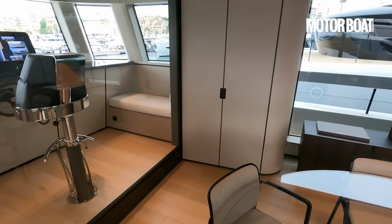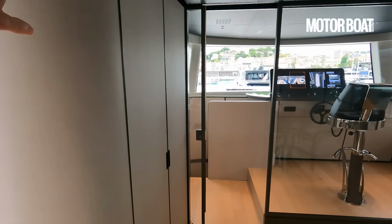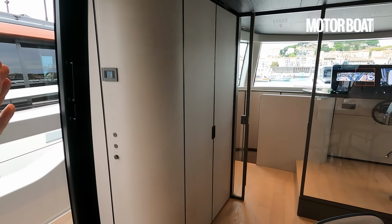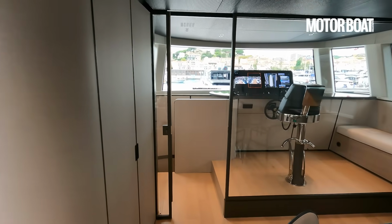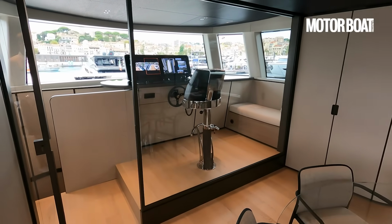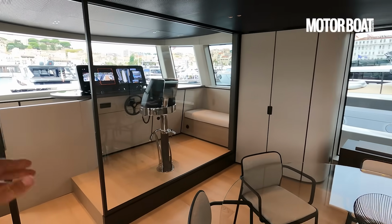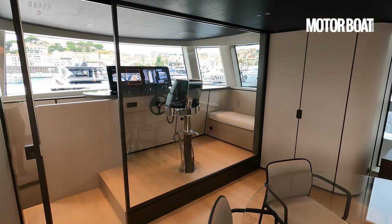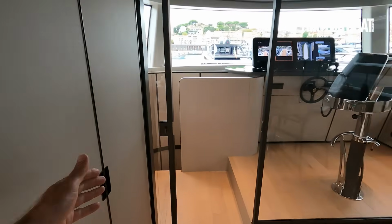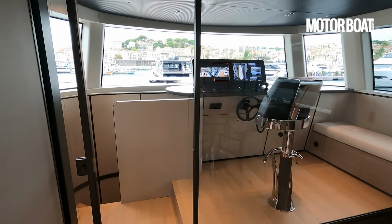Now, whilst we're up here, I also wanted to show you how it connects with the crew and the helm. This unit here, at the moment, is just storage, but you can have a day heads if you want on this side. Here, they just kept it a little bit smaller and use it for storage. But I love this glass bulkhead that separates the helm area from the guest station. It means you can have maximum views, maximum light, the captain can get a great view out the back too, but also a certain amount of privacy. And if the guests want to close it up and chat, then this door slides across and you can have a complete screen across there.